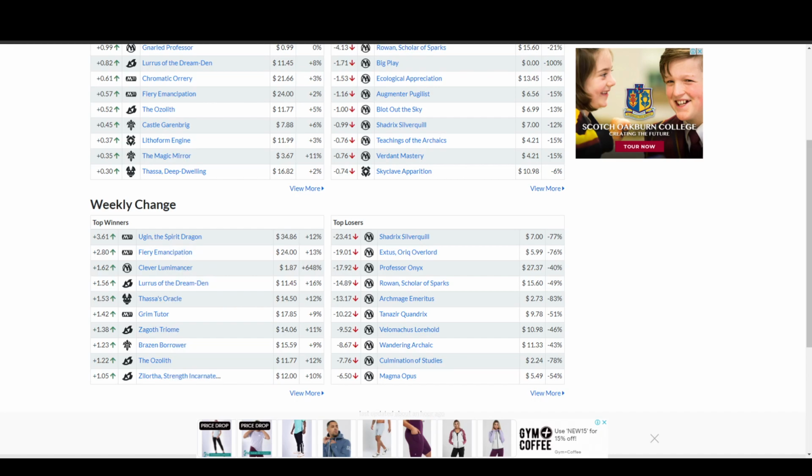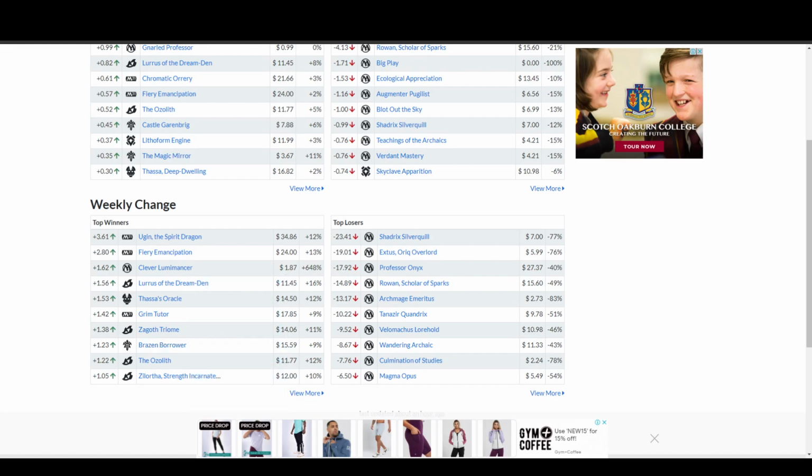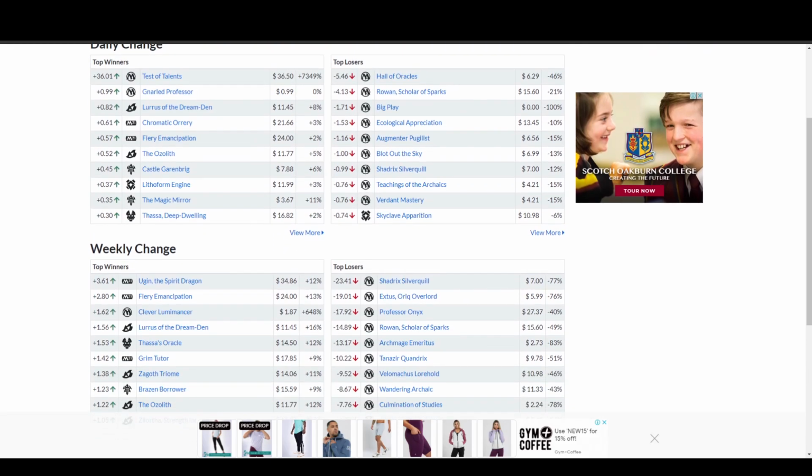Another one is Brazen Borrower, though I'm kind of confused by that. I think it's mostly from the Commander Legends side because that set is probably rotating out soon, if I remember correctly. The next big ones are from all of the Strixhaven releases. Now, it's important to remember that when Strixhaven comes out, a lot of these cards are going to be inflated, but they're already starting to correct as it is currently.